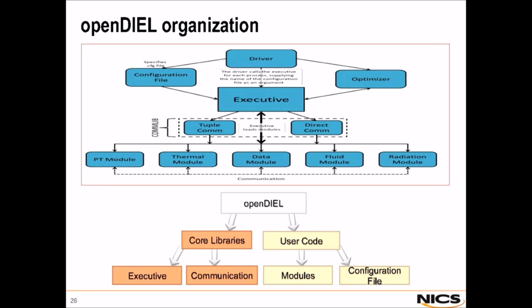So openDIEL has the driver configuration file, which is written by the user. It has the executive library, which is useful for scheduling and managing the workflow of a set of tasks prescribed in the configuration file. As you see here, the core libraries, executive libraries, and communication library are the main components of openDIEL, and users should not worry about those modules. Then the user has the configuration files, user code, as well as the modules.